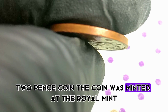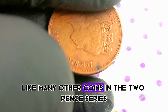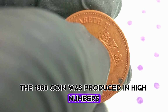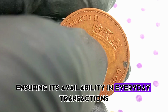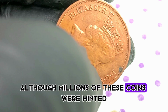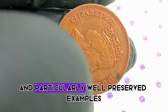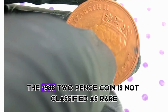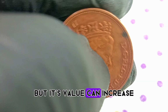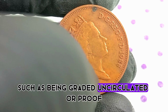The coin was minted at the Royal Mint, the official producer of UK coinage. Like many other coins in the 2 pence series, the 1988 coin was produced in high numbers, ensuring its availability in everyday transactions. However, it's worth noting that although millions of these coins were minted, there are still things collectors look for, such as mint errors and particularly well-preserved examples. The 1988 2 pence coin is not classified as rare, but its value can increase if it's in exceptional condition, such as being graded, uncirculated, or proof.